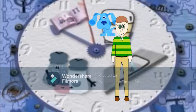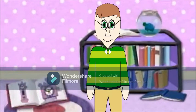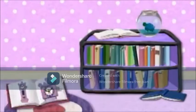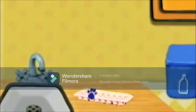Bye, Grandfather Clock. Let's get down. Okay, third clue in the kitchen. We better get there fast. A clue! A clue! Where? It's right there!